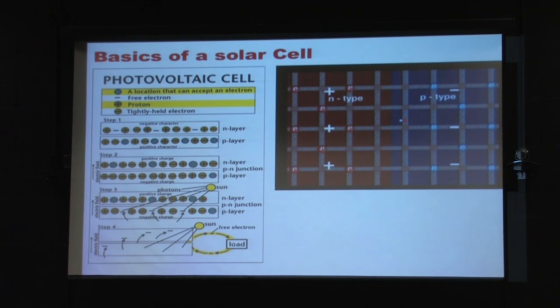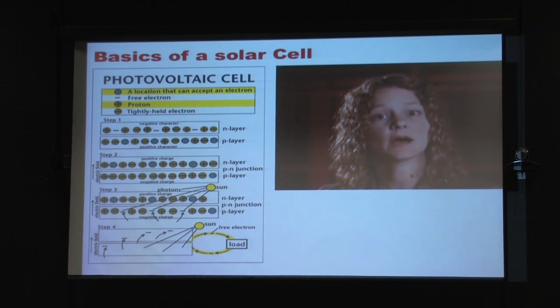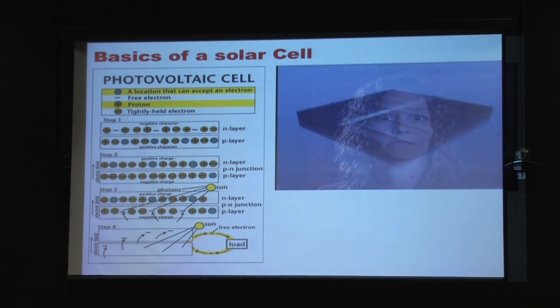Now, when we shine light at our PN junction, an electron will be excited from the valence band into the conduction band, leaving behind a hole right here. This time, however, before the hole and electron can be combined to emit a photon, they are separated by the electric field created by the p-n junction. The negative electrons move to the positive region, and the positive holes migrate to the negative region.